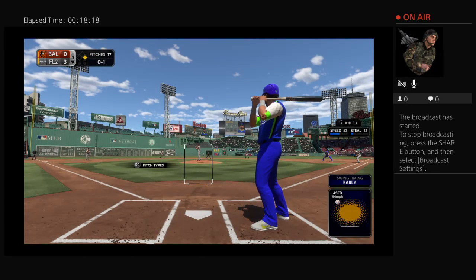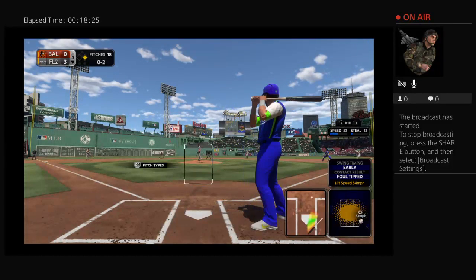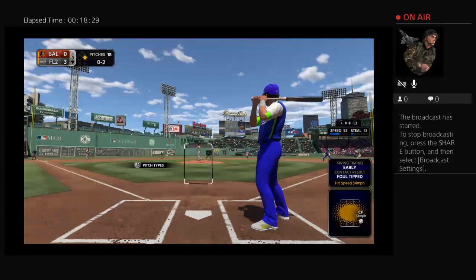What a well-executed pitch right there. Just a little bit off the corner right there. Got a great hitter to go a little bit outside his zone. And he'll just get a piece here as this is chopped foul at home plate.